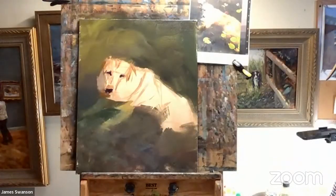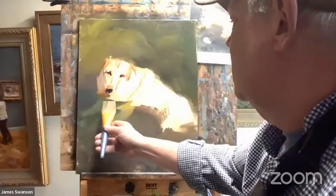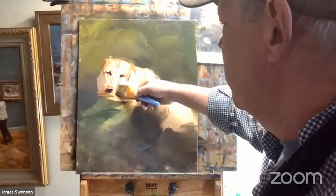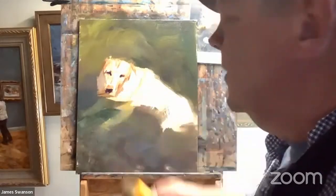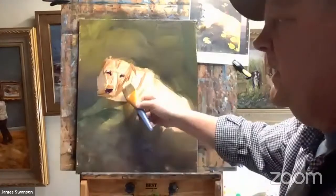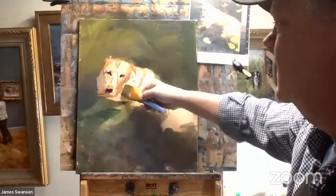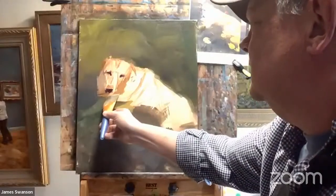I'm going to start going around his neck here. I'm going to go with some, this is oxide red and yellow. Just a touch of white. Got that going in here. Ben's been very patient here. He's doing really good, sitting there waiting for us to finish painting. Just get a sketch in. A little bit. Keep that a little bit small.